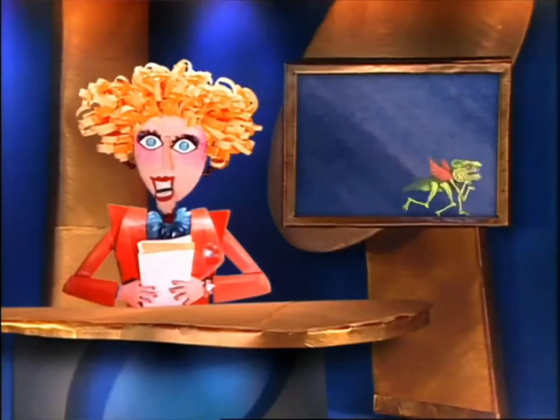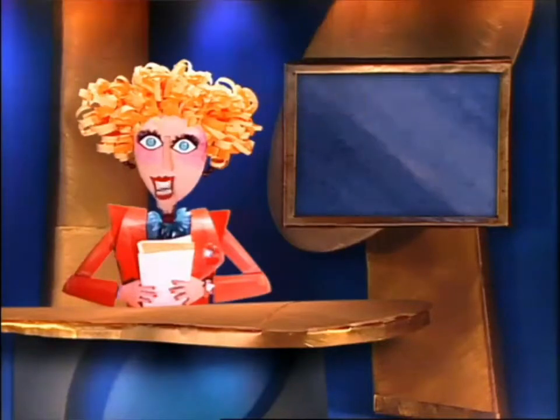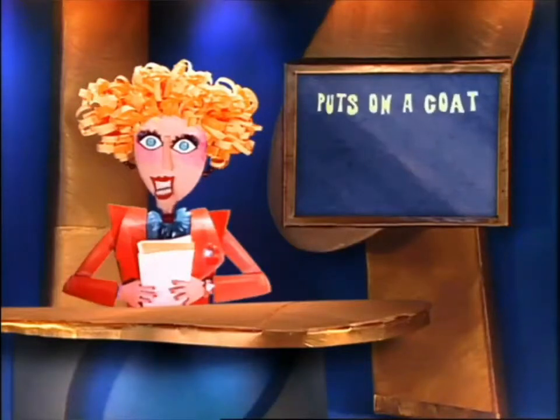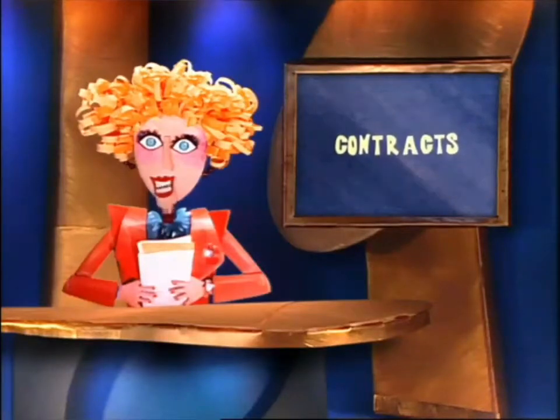What element is used in thermometers? Mercury, Pluto, or Mars? The answer is mercury. When mercury is heated, it does what? Sweats, turn on the air conditioning, or expands? The answer is expands. When mercury is chilled, it puts on a faux fur coat, contracts, or its teeth chatter? The answer is it contracts.